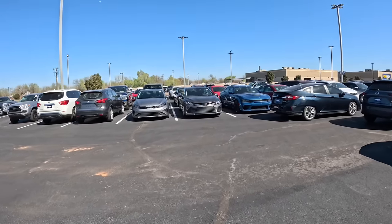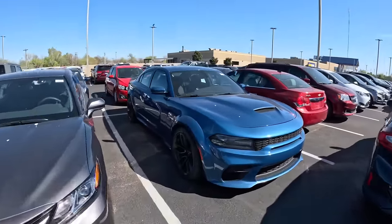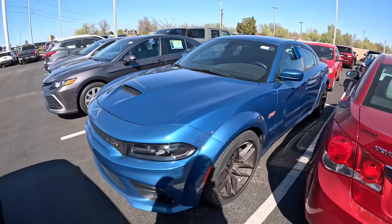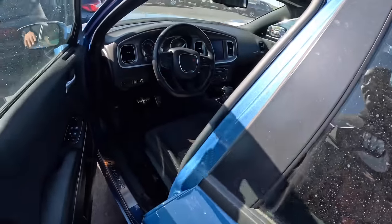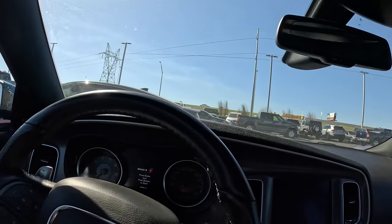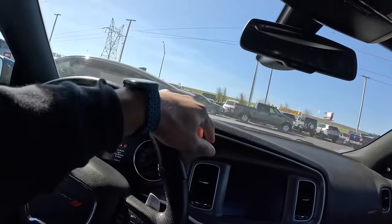We got the clean little Scat Pack. Scatty patty white. Scat Pack. I'm gonna just get this. Oh, I like this color. And it got the wide body on it. I'm gonna have to get it, see how I feel about it. How you feel about it, look? It's clean.